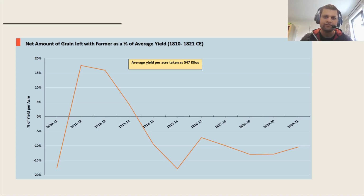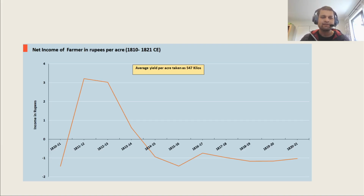So the farmer was essentially borrowing grain and borrowing money to stay afloat. And the net income of the farmer in rupees per acre, again, reflects the net amount of grain left as well. So same thing. Between 1811 and 1813, he had 3 rupees per acre net income. Now we are not talking about net profit. This is just net income. You have to deduct all the cultivation expenses and everything, and then you talk about net profit, which would most probably drive it in the negative again. But for the most part, a negative income of -1 rupee or -2 rupees throughout till 1821. So after the British occupation, the farmer incomes never really recovered.